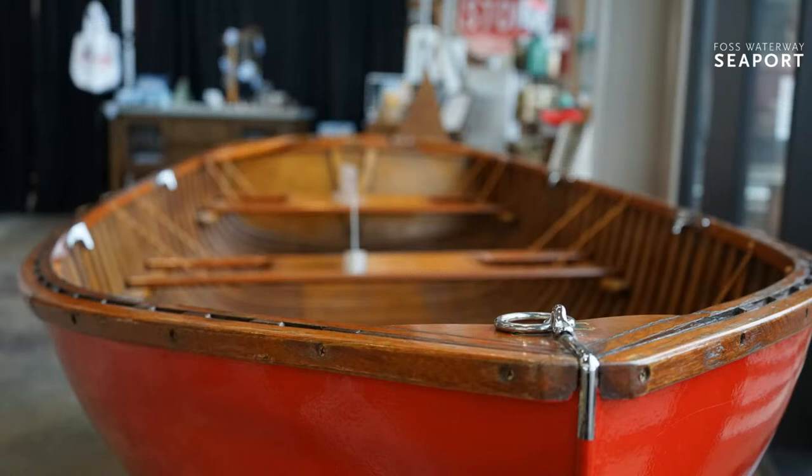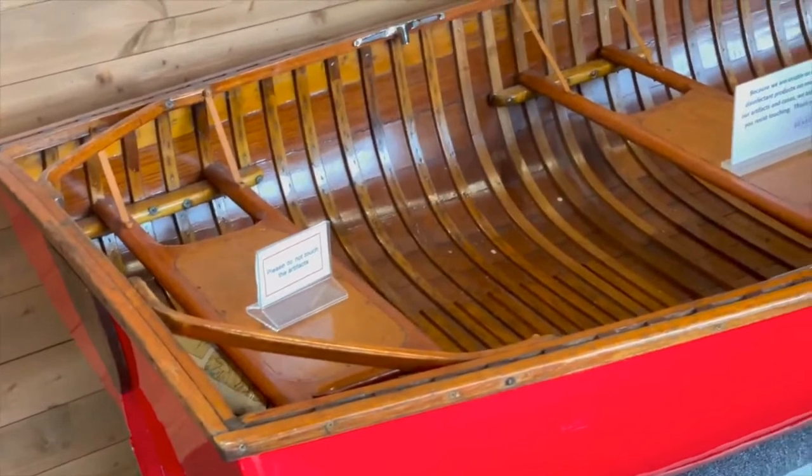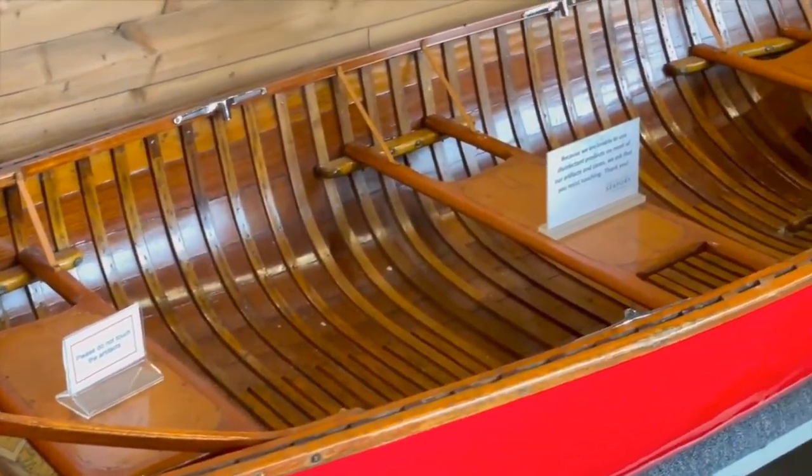But this one is one that I'm really intrigued by. It's this little red kit boat here. And to tell you a little bit more about it, I'm very pleased to let Mr. Cameron tell you some more. Here again, this is one of these boats that showed up one day, and here it is.